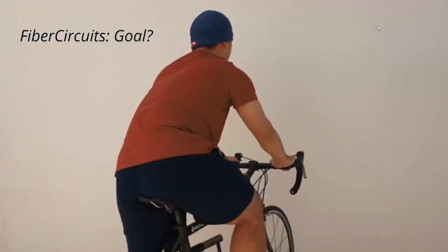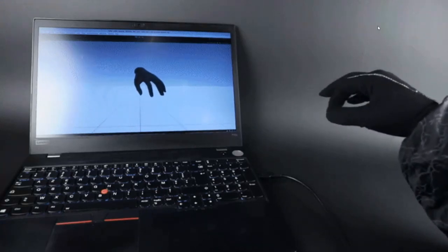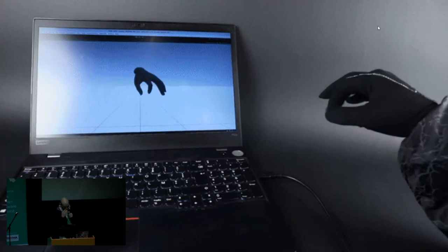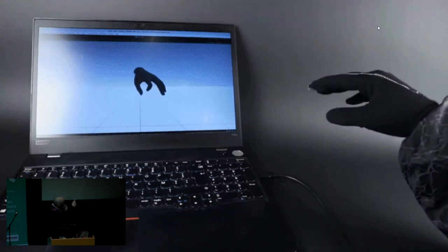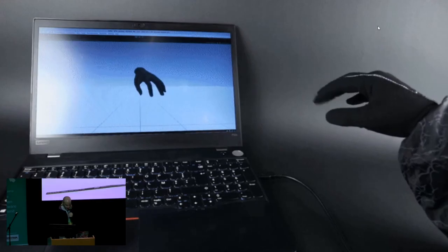The idea is that I'm trying to integrate it inside knitted, woven, embroidered devices, so it can be for the safety kind of glove, that beanie that we just saw, or the gloves that we see here that are controlling virtual reality. There are 2 accelerometers and a magnetometer embedded in the fiber.